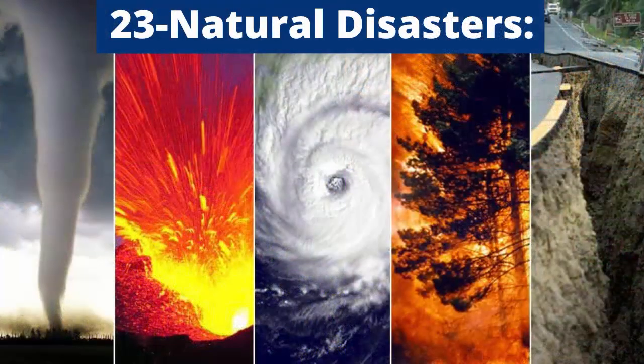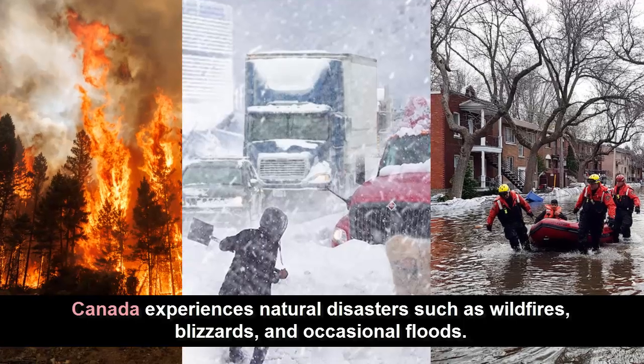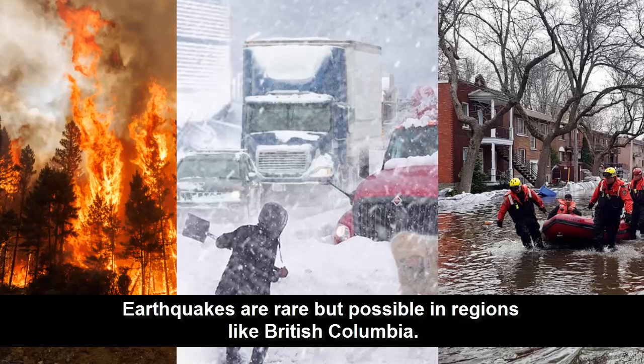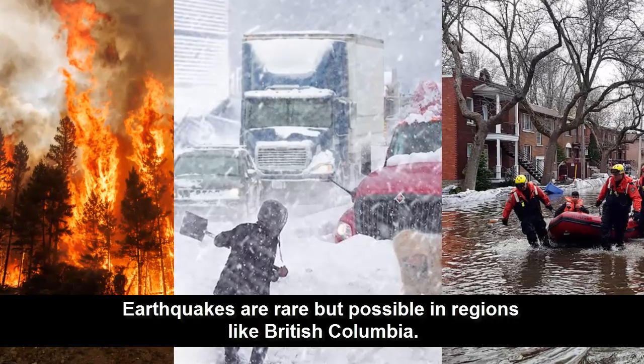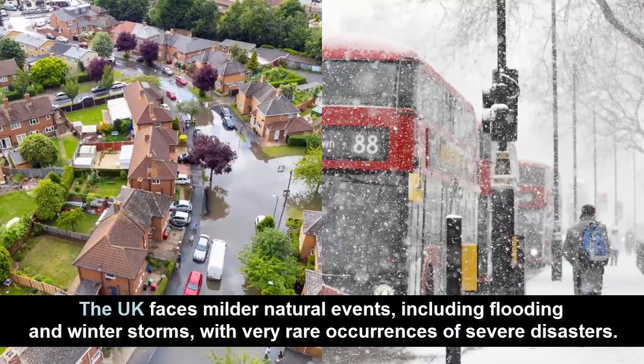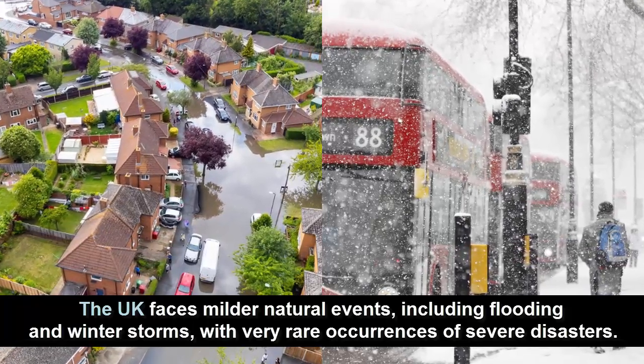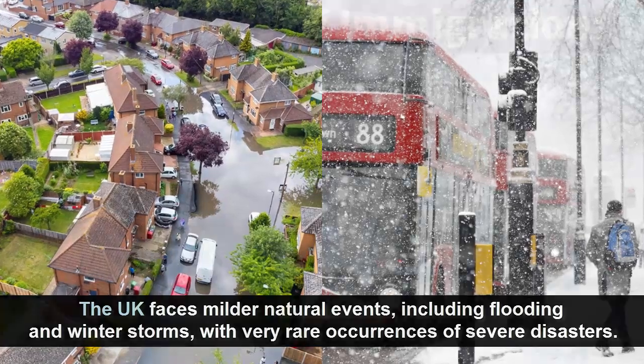Natural disasters. Canada experiences natural disasters such as wildfires, blizzards, and occasional floods. Earthquakes are rare, but possible in regions like British Columbia. The UK faces milder natural events, including flooding and winter storms, with very rare occurrences of severe disasters.